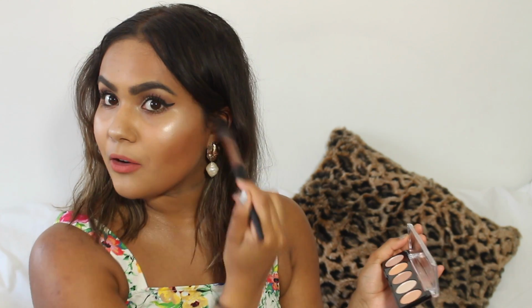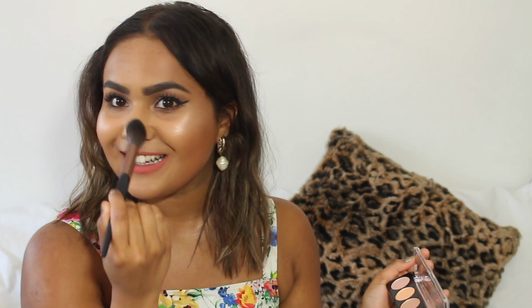Yeah, that's going on really nicely. Oh my gosh, glowing. Yeah, no, I really like that. But really looking forward to trying out the other colours too. Really loving this month's beauty box. Really good products in there so far.